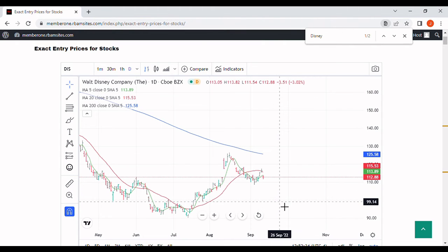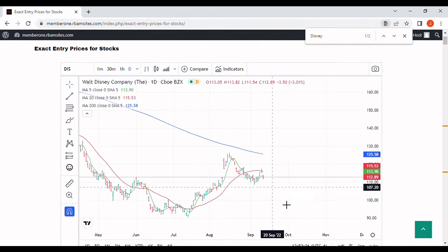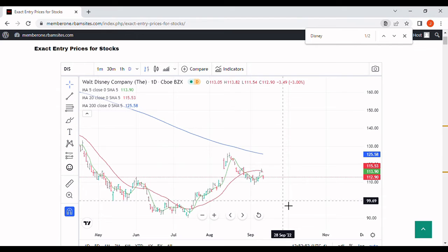You have to be prepared that it could sell down as low as 99, and it could do that again by the end of September. If we get this price above the 5-day, above the 20-day, then we challenge this 124 level maybe in as fast as a week and a half. But if we don't, and this price stays below the 5-day and below the 20 as it is now, you could get down here by the end of the month into the $99 range. So that's how I see it right this second.